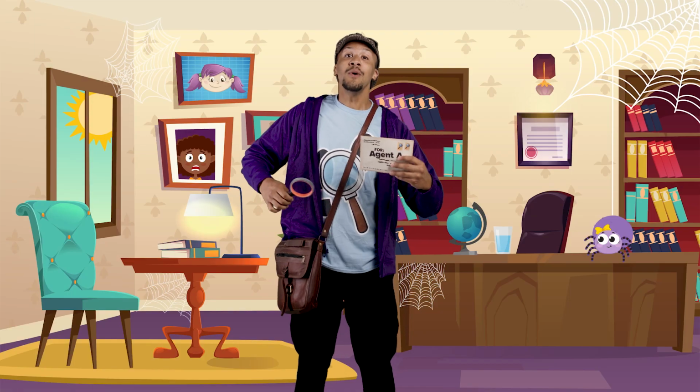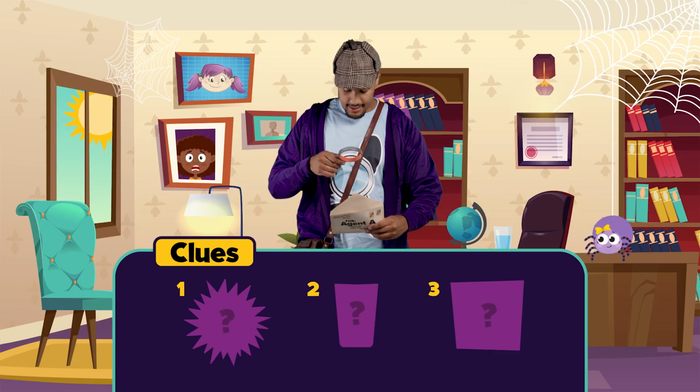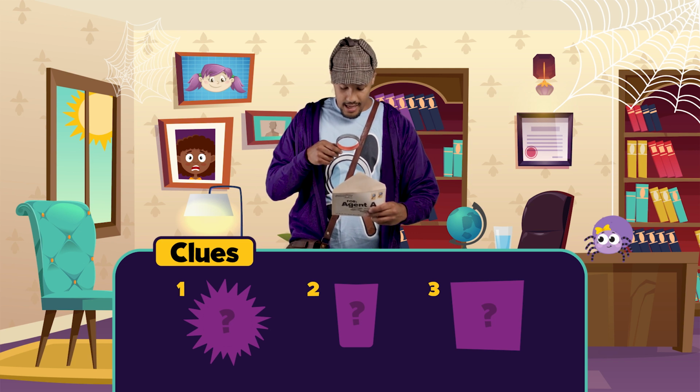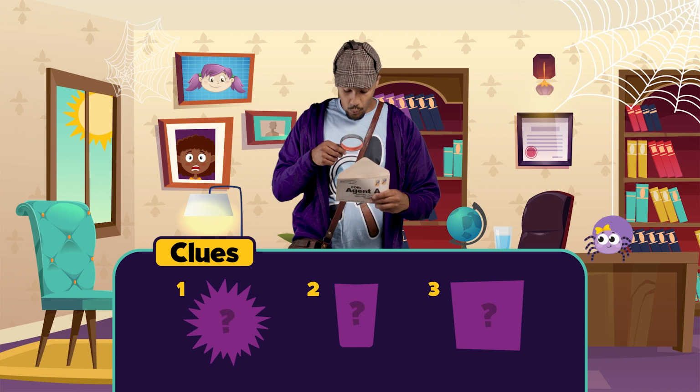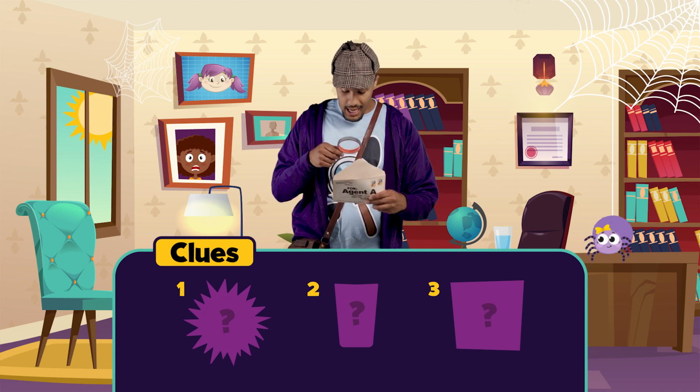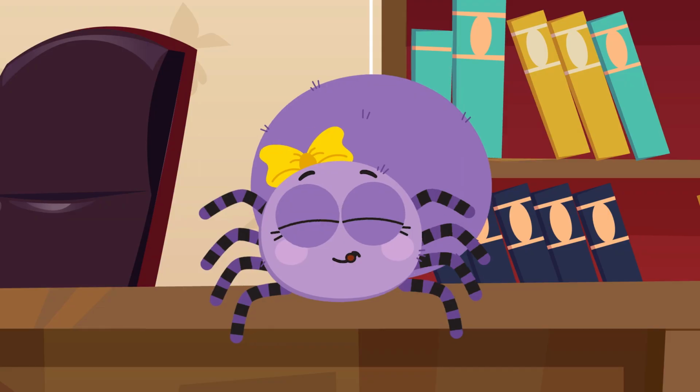To read these mystery mail clues, we need our magnifying glasses. So everyone, take out your magnifying glass and put it up to your eye like this. It says, Dear Agent A, to solve today's mystery, you need to search for three clues. Once you find them, give me a call. I'll show you a place the mystery can be solved and give you a great reward. Signed, your friend, Chloe.